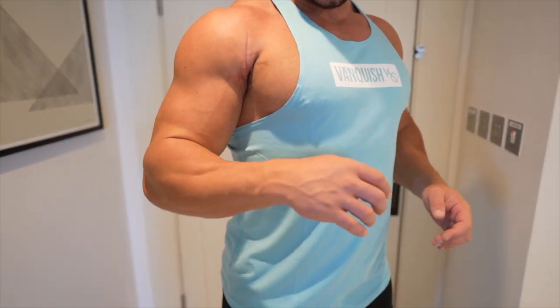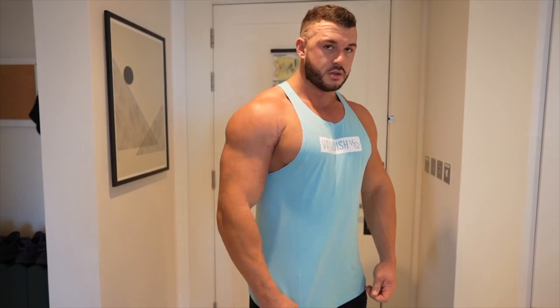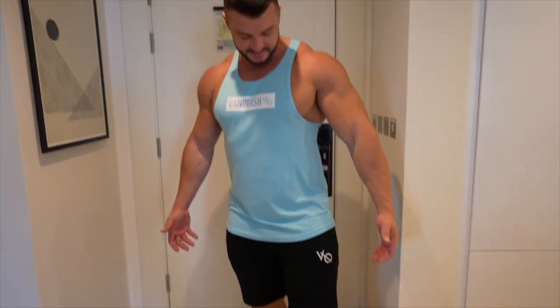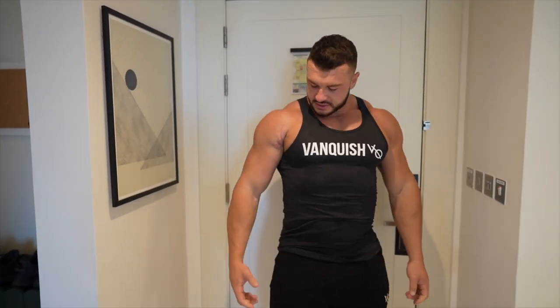Here we have this baby blue stringer. Really bright, really nice. Again, fits really well. Stretchy, nice and long to hide the stuff you don't want to see. With my shorts. This is part of their long line vest top, with the sneaky metal tags. Really posh. Really nice. More tight fitting. Looks a bit smarter, I would say.